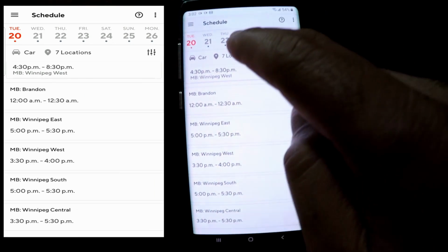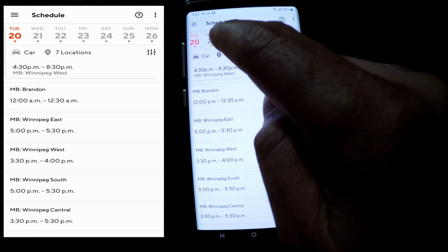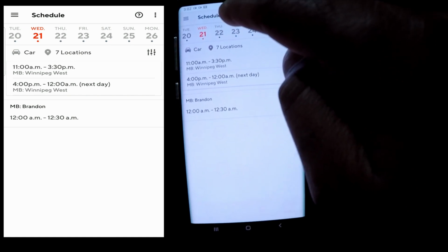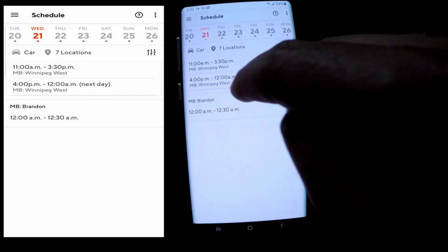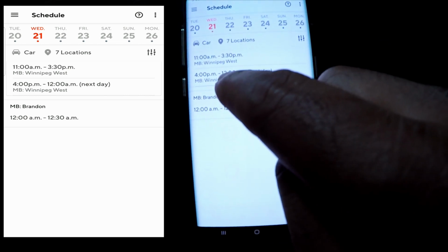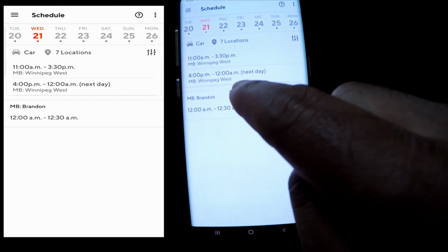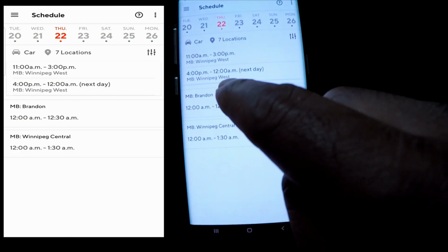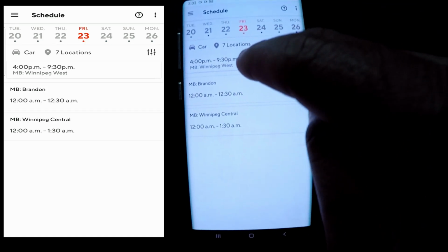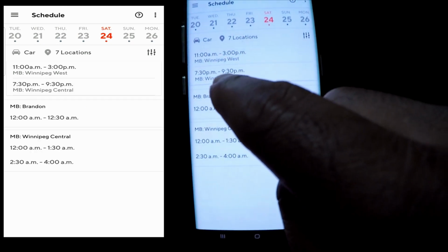And this is my full week of schedule. This is Tuesday, 4:30 p.m. to 8:30 p.m., 11 a.m. to 3:30 p.m., 4 p.m. to 12 midnight. So I pick up a late shift from 4 p.m. to 12 midnight. Sometimes after 9 p.m. there's a promotion of $3. Another late shift there from 4 p.m. to midnight. On Friday, 4 p.m. to 9:30 p.m.